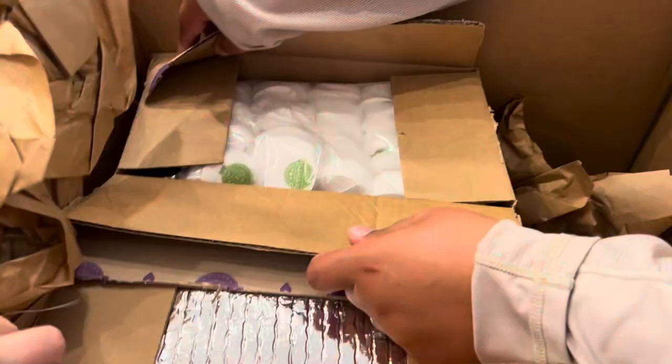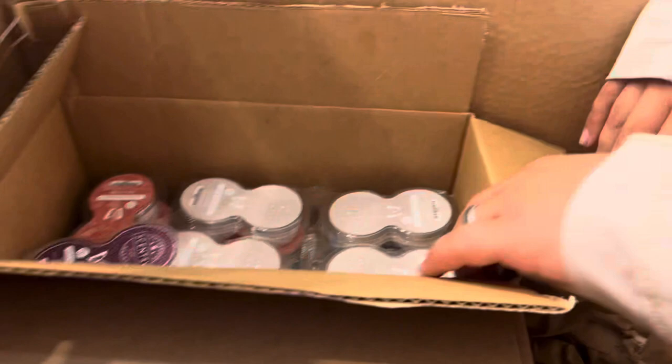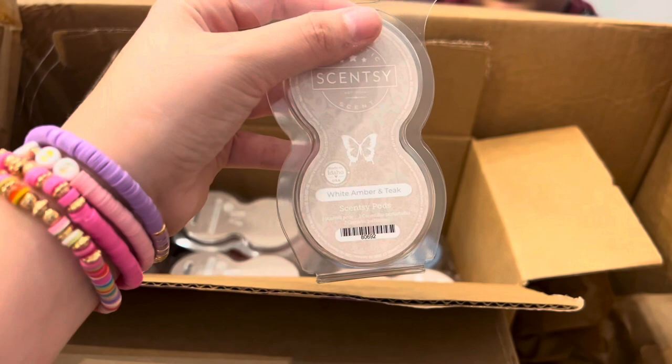Next two boxes are all wax. Oh, more cottons. I ran out of my cottons, y'all. I had to restock. So this one is black raspberry vanilla. That's a tried and true, that's an original. You have to try it. I've never gotten this one yet. This is the white amber antique. Ooh, that smells like a man. Smells like me.